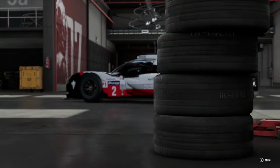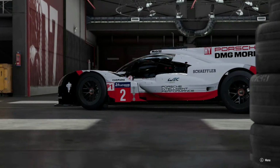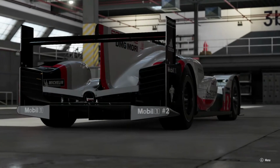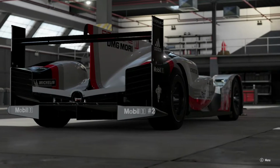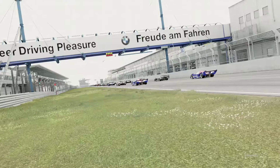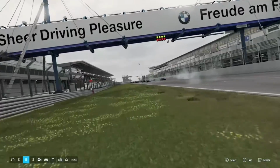Today's episode is on the Forza P1 division, and I'll be driving the 2017 Porsche No. 2 Porsche Team 919 Hybrid. Featuring a turbocharged 2-liter V4 and an electric power plant, the 919 produces around 500 horsepower from its engine and another 400 from the electric system, totaling 900 horsepower and around 1,100 foot-pounds of torque.